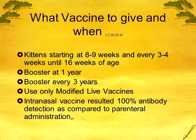So if you're having an outbreak of respiratory disease, this is probably the way you want to go, using an intranasal vaccine in your kitties to hopefully help prevent it from going through quite as fast.